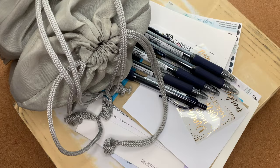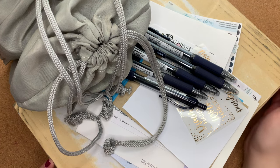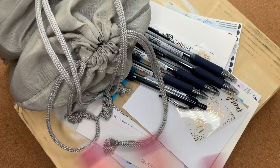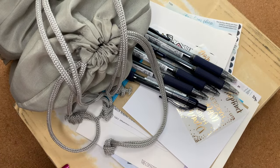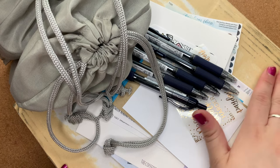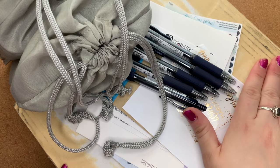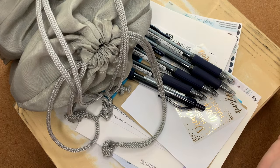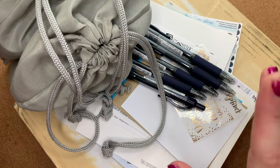So I'm just so excited, you guys. Okay, I'm a little behind the curve with the Hobonichi haul because I wanted to wait for all of this stuff to come in so I could just do it all in one sitting. So yeah, my Hobonichi haul has been here for a minute, probably since last month, but like I said, I wanted to wait.